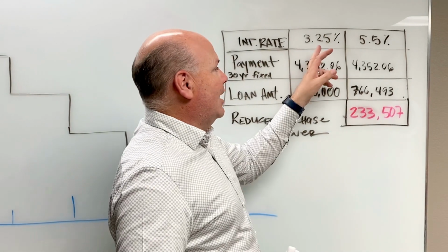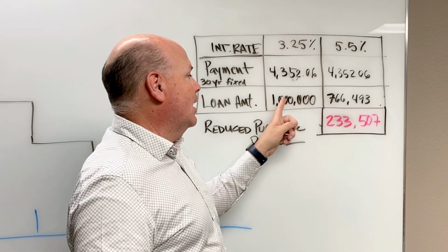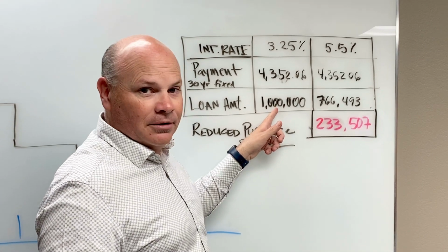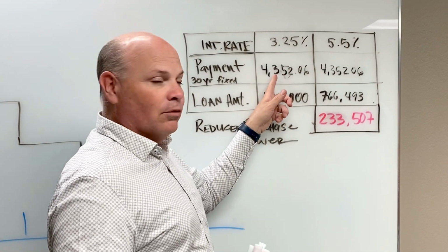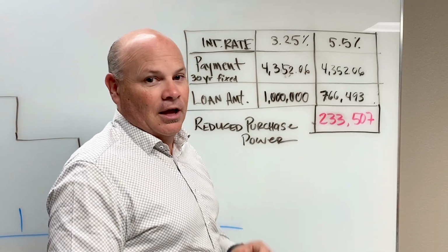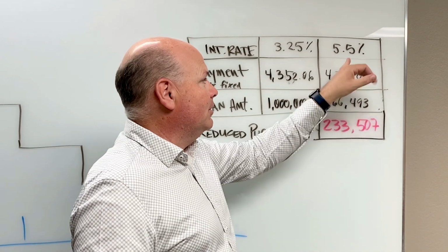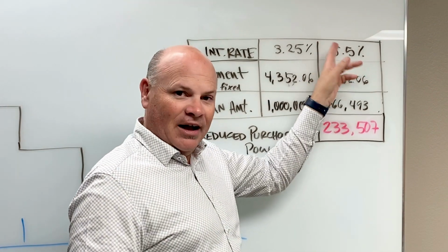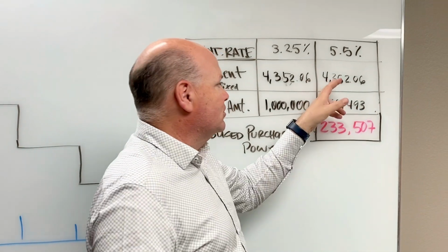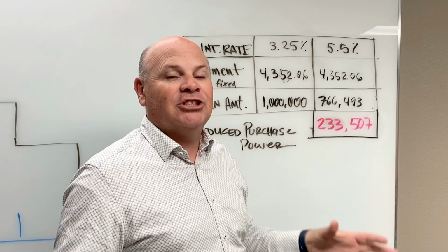At a 3.25% interest, if you were to borrow $1 million, and here in Southern California, that's not uncommon, you would have a mortgage payment of $4,352.06. Now, interest rates have gone up. So now, if you have to borrow at 5.5%, but you said, Aaron, I'm really maxed out on that $4,352.06. I can't spend any more. How much can I borrow?